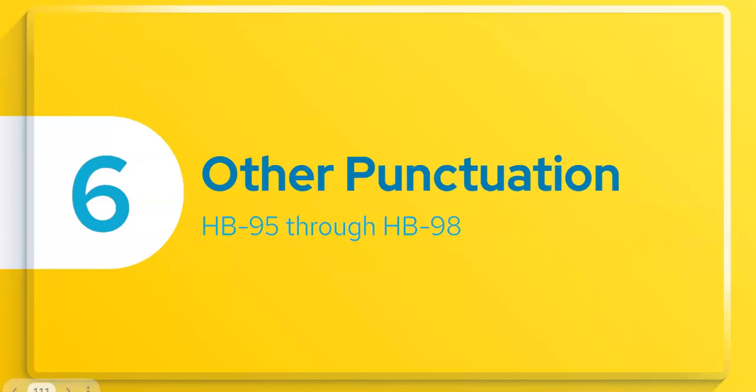Some carpenters can do their jobs using only a hammer and a saw, but most rely on additional tools. The same is true of writers. You can get along with just a few punctuation marks, but having some others in your toolbox, like colons, dashes, parentheses, brackets, ellipses, and slashes, can help you say what you want more precisely and can help your readers follow what you write more easily.